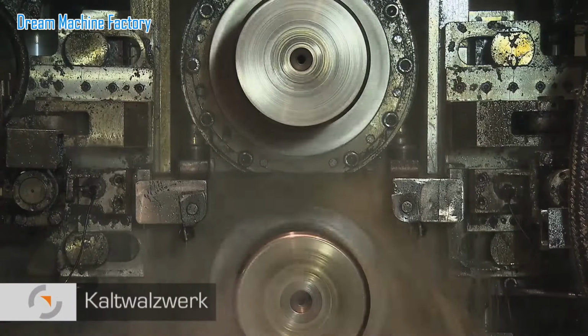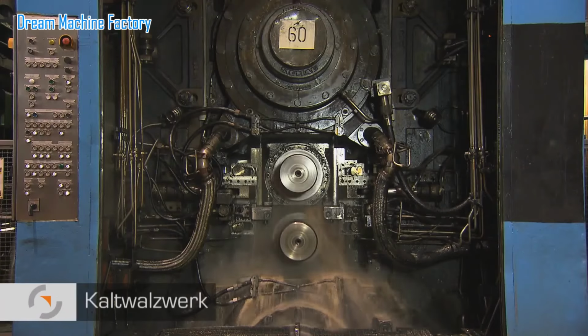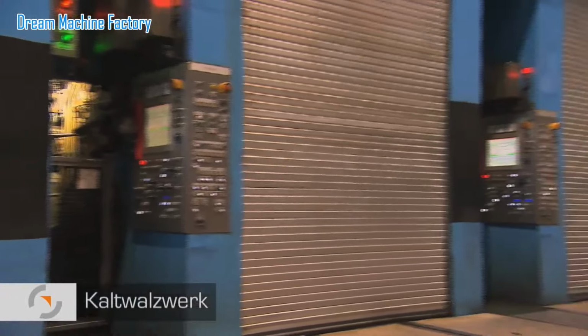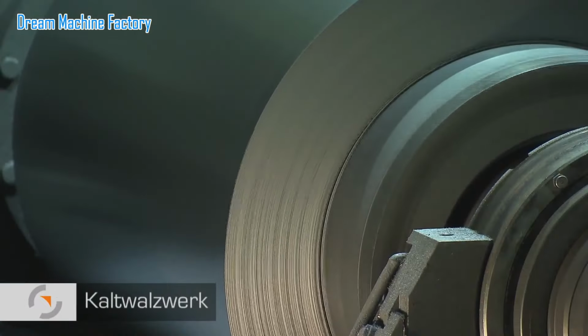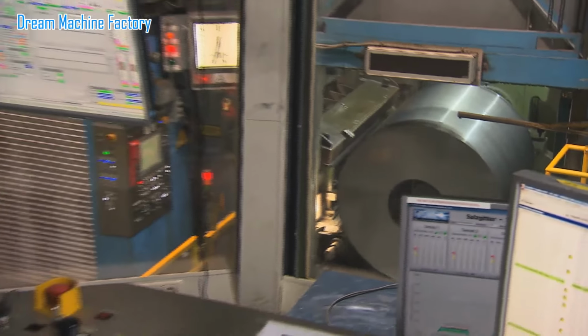The cold rolling mill processes pickled hot-rolled steel strips by rolling them at room temperature to reduce thickness and improve surface quality. This enhances mechanical properties such as strength and hardness while achieving precise dimensional tolerances. At Salzgitter, the tandem cold rolling mill can produce steel sheets ranging from 0.35 to 3.0 millimeters thickness with high speed and accuracy. Cold rolling also prepares the steel for further finishing like coating or embossing.